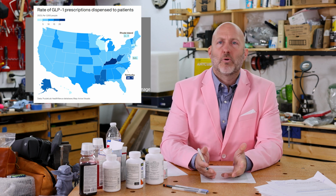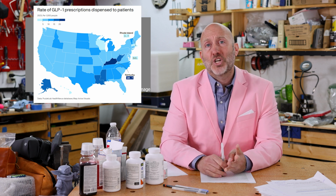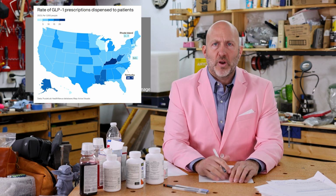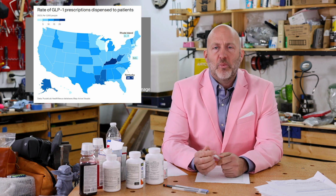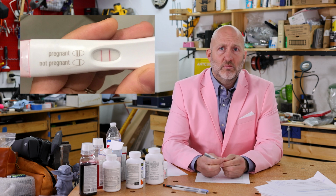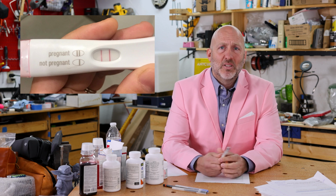Odds are, though, if you're able to afford Ozempic and Wegovy, which go for about $1,000 per month, and there's 4 shots in that, so that means it's like $250 a week, you can probably afford to go to another state and have an abortion. But what about other drugs that you may need to take that are interfering with your pregnancy that you didn't know you were having? What about other people who are finding out that their baby may be stillborn, born without a brain, born without lungs in their body, but have to carry it to term?